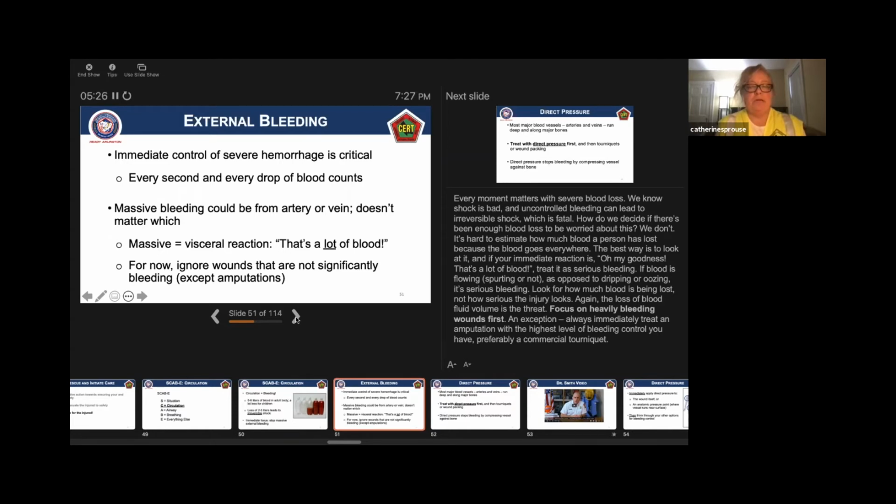The best way to look at it is if you have this visceral reaction, meaning you get chills or you get a feeling inside your body that, oh, that's a lot of blood, then treat it like it's serious bleeding. Don't worry so much about if it's spurting. Basically, if blood is flowing, treat it like serious bleeding. Look for how much blood is being lost, not how serious the injury looks. Again, the loss of blood fluid volume is the threat. Focus on heavily bleeding wounds first.